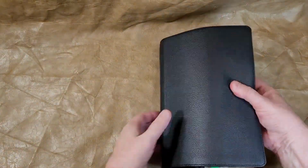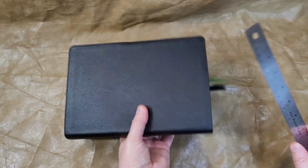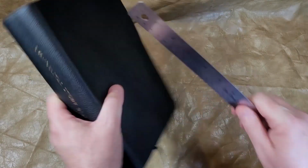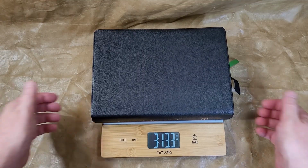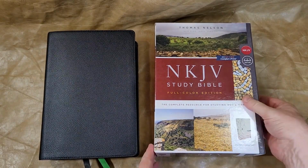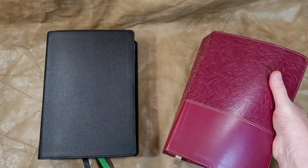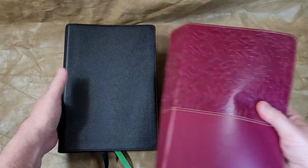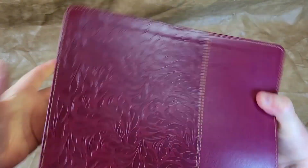So first, let's take a look at the size and weight. 6 5/8 by 9 5/8 by 2 inches, 3 pounds 13.3 ounces. So I like to compare it to the New King James Study Bible Full Color Edition. This is Lucinda's. So here's how they compare in size. Footprint's the same. Pretty much the same size.